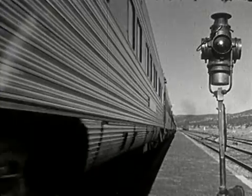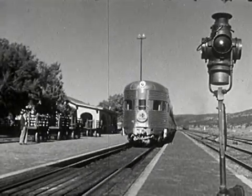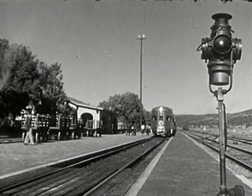But the train goes on across more mountains, more valleys, across desert country until it reaches its destination, California.